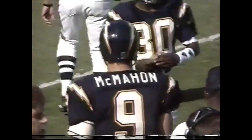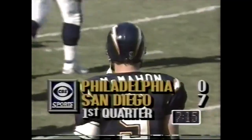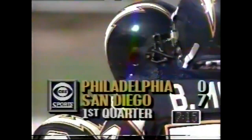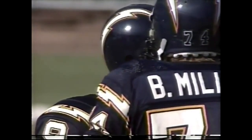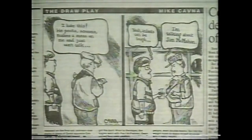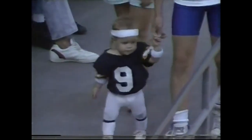So with 7:15 remaining in the first period, McMahon comes back on. He was 4 for 8 on the first drive. The Chargers lead 7-0 as you look at Jim McMahon with his sunglass visor. And here's a cartoon that was in today's newspaper, and of course, it's making fun of Jim McMahon having blown his nose on that local writer. Sometimes you think that's childish behavior. Well, sometimes you also shrink the quarterback a little bit, and maybe everyone thinks that Jim McMahon is indeed an infant.